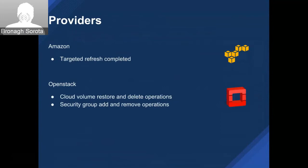So support for Amazon targeted refresh was completed this sprint. This was a multi-sprint effort by Ladislav and Julian. It's disabled by default, but this can be enabled through advanced settings. And for OpenStack, support was added for cloud volume restore and delete, and security group add and remove. Next slide, please.